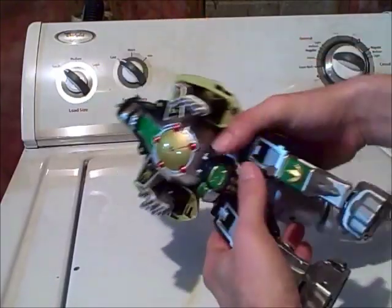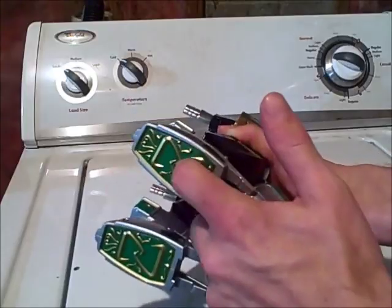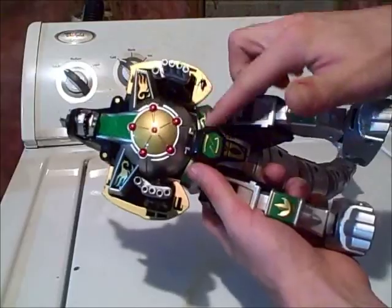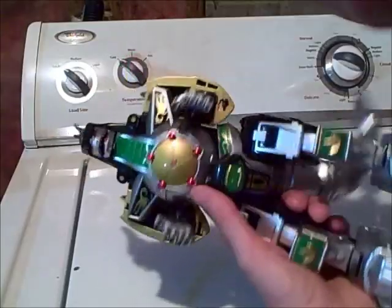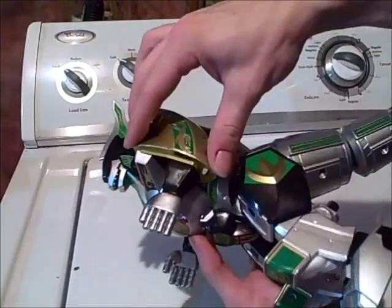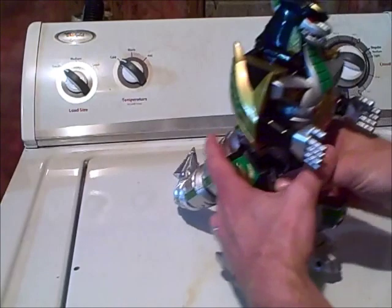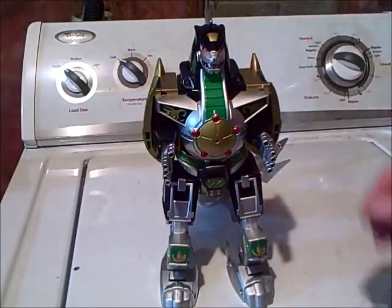As I said, there's actually quite a bit of die cast on this. The feet, this entire, except for the bottom, that's plastic. That's plastic right there. But the whole crotch area and this front part of the chest piece, and then the claw pattern, like when you bring it together, it's a claw. Those are all die cast, which is really cool, because unlike the Legacy Megazord, it seems like they were thinking about this.